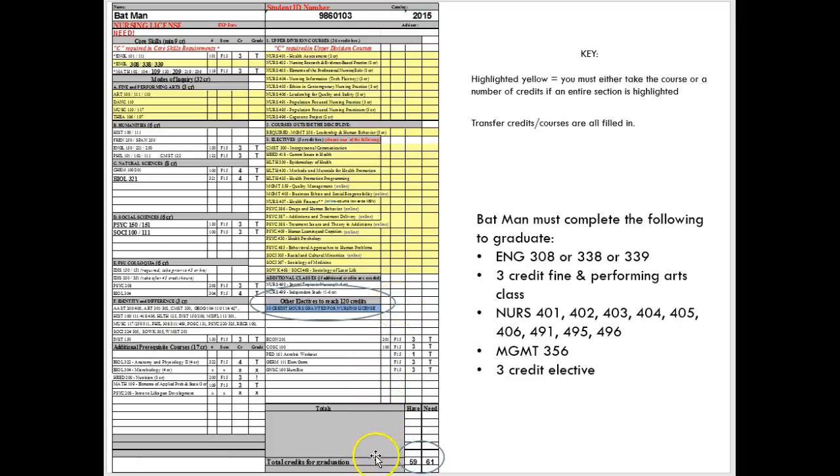The other very common question that we receive is down here in the bottom right-hand section of the plan of study where it says total credits for graduation. There are two columns here. The first one is have, the second column is need. So the have column is the number of credits that you have successfully completed to date, and the need column is the number of credits that you still need to complete in order to graduate. If the need is in the positives, meaning it's a positive 1 through whatever, that means that you still need to complete those credits. If by chance in the need column you see a negative number, negative 1, 2, 3, 4, 5, 6, so on and so forth, that means you have more than enough credits to graduate and no additional ones are required. So don't let that confuse you.